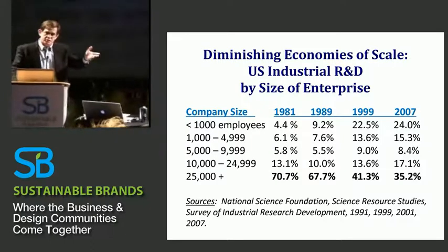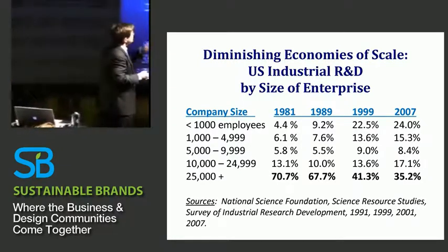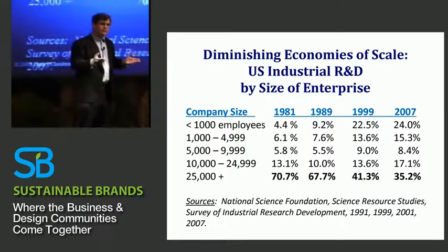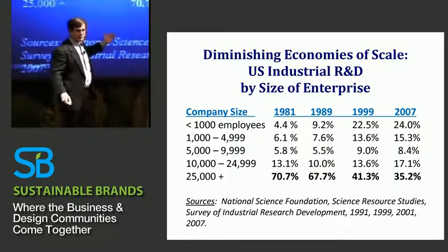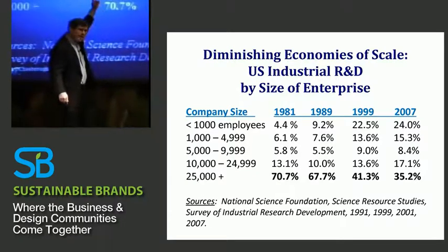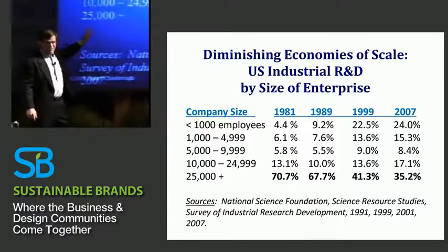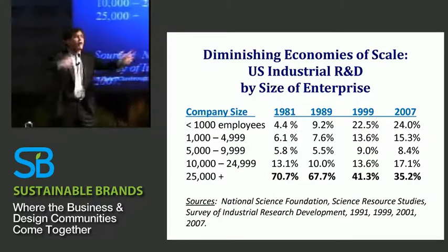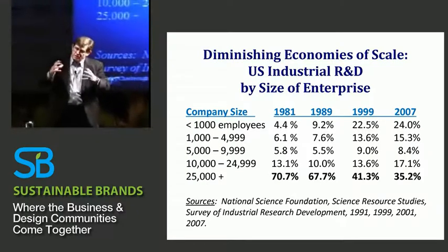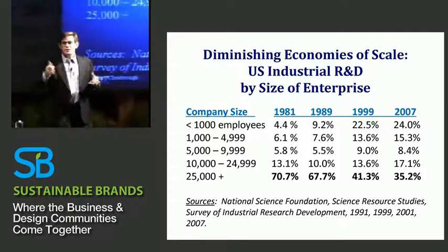Now I want to argue why this has begun to change. I don't have a lot of time to develop this, so I'm going to hit a couple of key points. These are data from the National Science Foundation on companies and R&D spending, organized by the size of the company doing the spending. Back in 1981, about 70% of the R&D spending done in that year was done by companies of more than 25,000 employees. In that same year, the smallest companies, all added together, were less than 5% of the R&D spending. This is consistent with an era of very large environments where, to be effective and competitive, you had to be big.